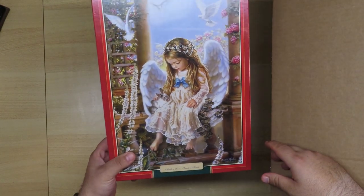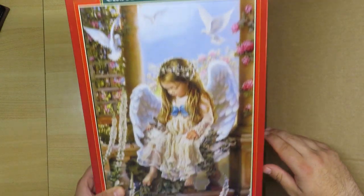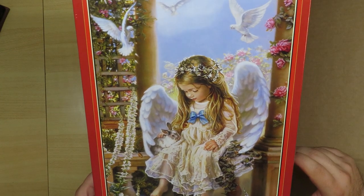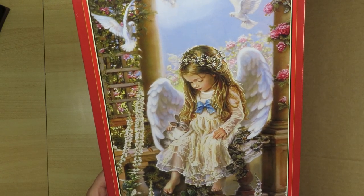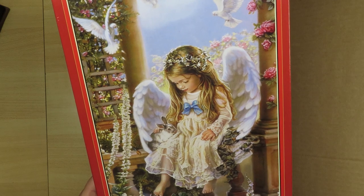And this one is also a Castorland. It's 1,500 pieces. It's somewhat like an angel. It says the name Tender Love by Sandra Cook.